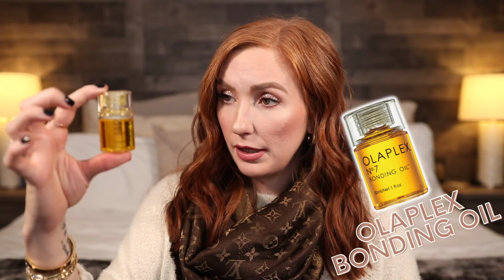The smallest amount with this goes such a long way. Even though it's leaking, I'm really interested to know what I did to it, but apparently it's a little bit run out, but I've had this for like a year. So you guys can see it lasts for a very long time. So adding in a hair oil again is what has really pushed my hair over the edge to just look so healthy all the time.